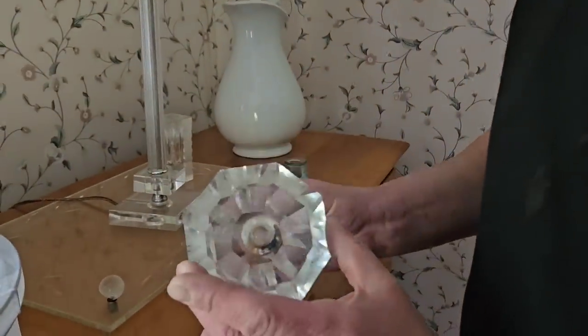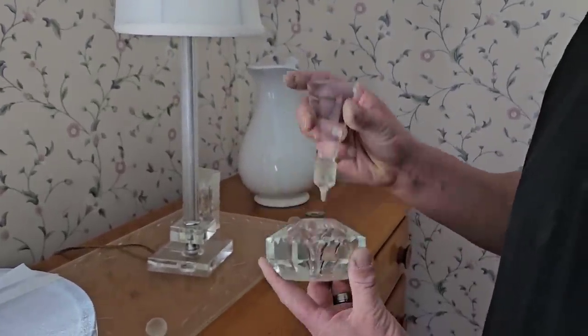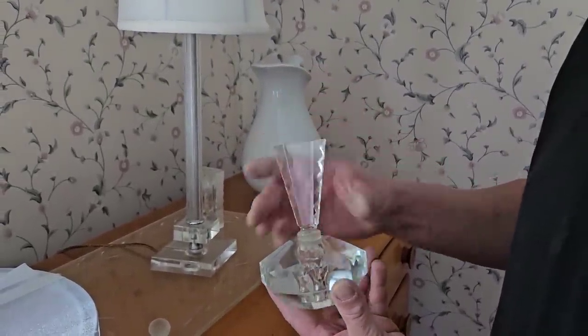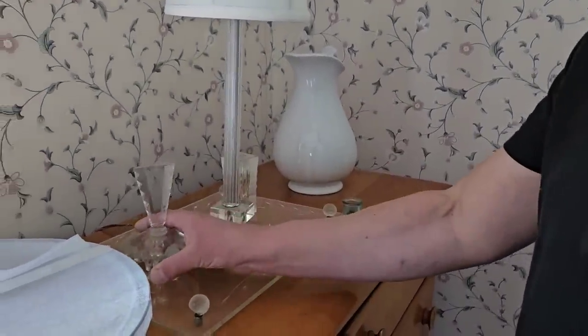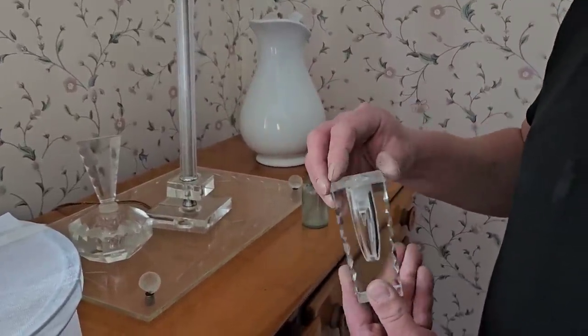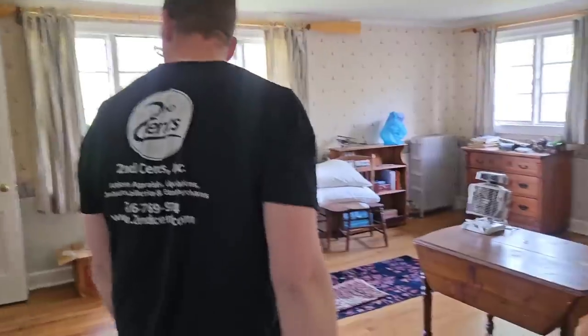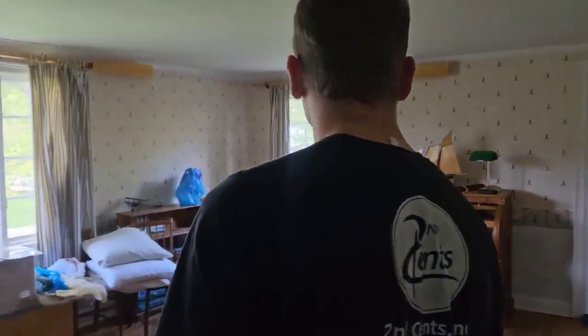Bottle, crystal perfume bottle. Sometimes they're marked, but it's a nice piece right there. Probably about $50. Looks like I had another piece that looks like the stem broke off of this one. The topper. Right, take a look over here. Holy smoke, there's all kind of stuff in here.